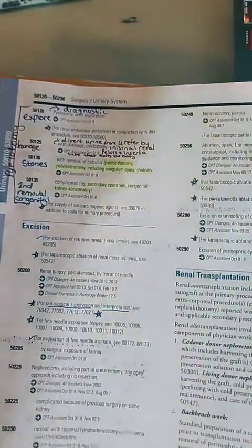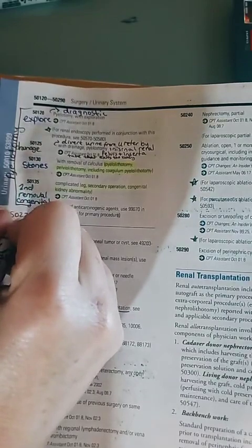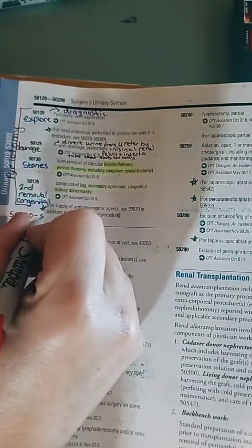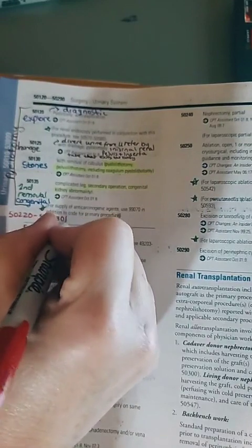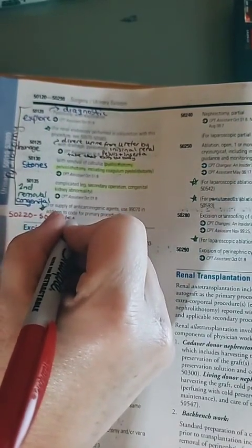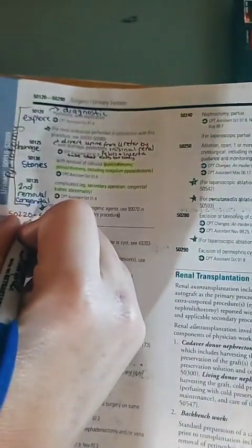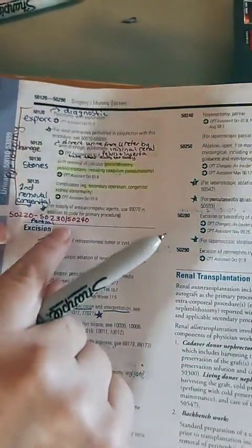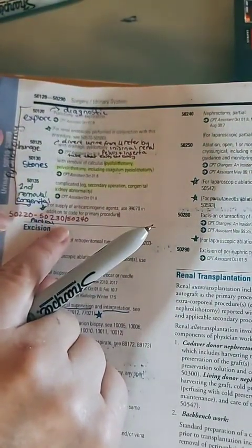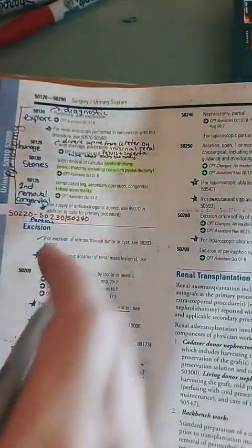So maybe I can do a little note up here that 50220 through 50230 and just the 50240, those are all partials. This could help you during the exam because you could go straight to this and know if you're looking for partial or total. It would have to be one of these codes if it's partial, and then it'll be these codes if it's total. So a little time saver chart thingy.